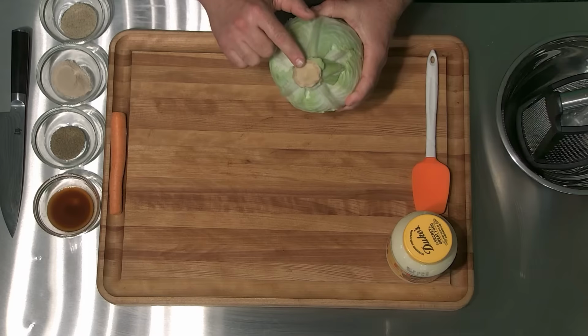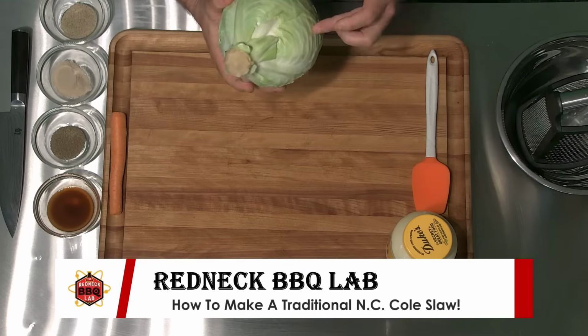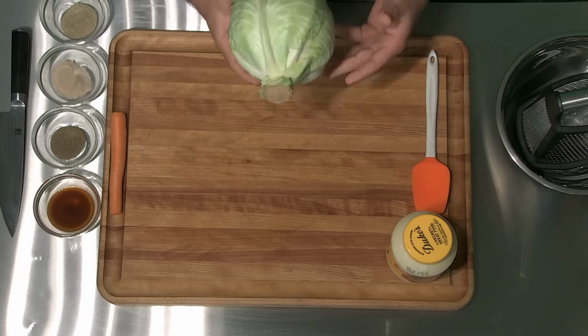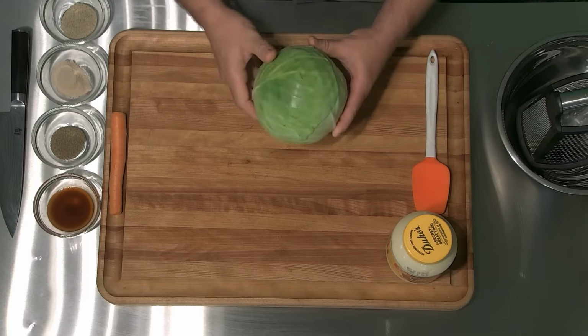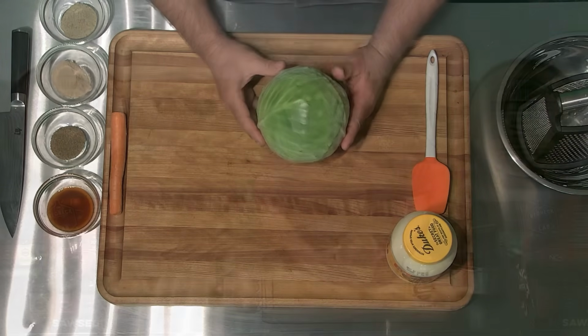Not so much looking at the core to see if it's brown or not. It doesn't really tell you the age. It's a moisture thing, and it's a smell thing. It should not smell like sauerkraut. That is a sign of a good cabbage. We're blessed, like I said, to be able to find plenty of them here in North Carolina as well.